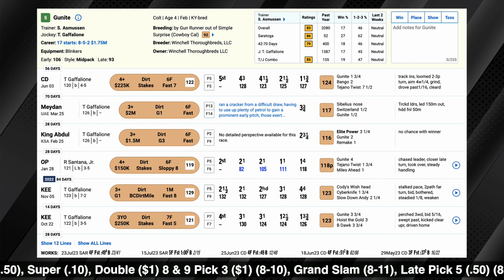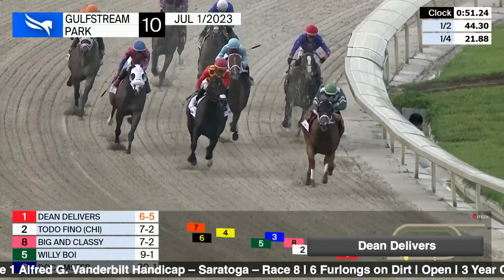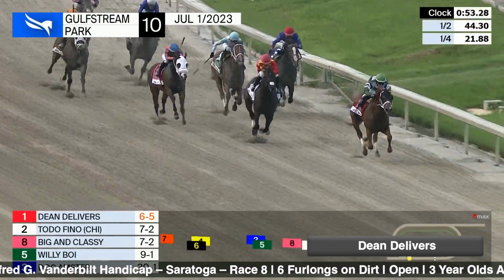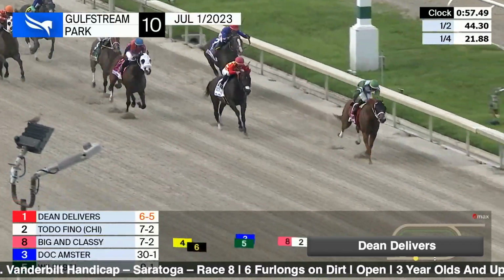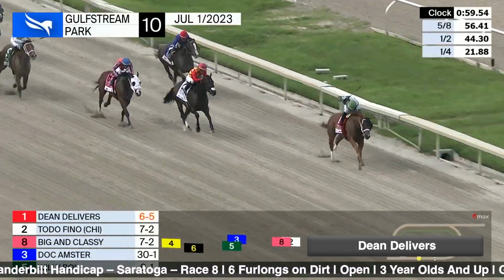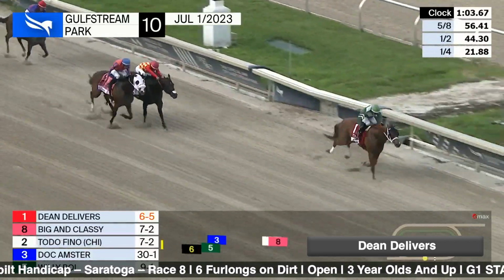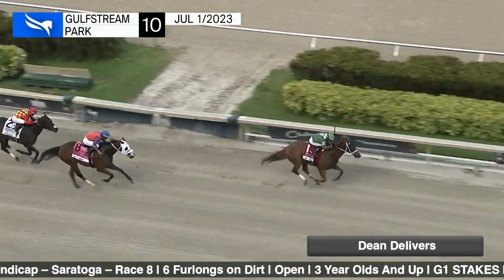Let's take a look at the number 6, Dean Delivers, and check out his last race. And he is one who could be forward in here, as you noted, with regard to that pace projector, Craig. He showed a lot of speed last time, going to the front end, getting an aggressive ride from the rail to clear off. And he was able to sustain that speed right on through the wire, not letting anybody else get into this race. Feels like this horse has really stepped up his game in his last couple of starts.